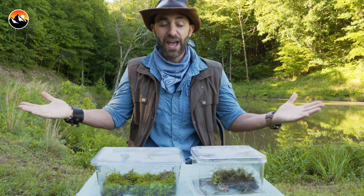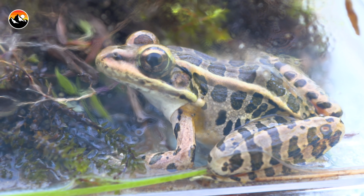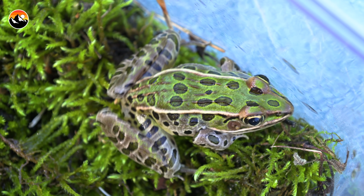Okay, well, there you have it. The poisonous frog taste test, I would say, has allowed me to determine that the pickerel frog definitely has some sort of reaction on the inside of my mouth. The leopard frog, I felt absolutely nothing at all.